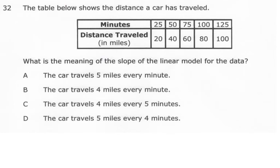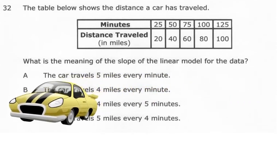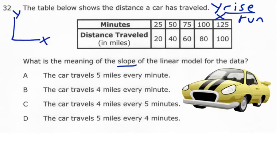Number 32. The table below shows the distance a car has traveled. What is the meaning of the slope of the linear model for the data? Well, I know that slope means rise over run. And I know on a coordinate plane that the rise refers to my y and the run refers to my x. And something else I know is anytime I graph something, I always put time on the x-axis. So that means our minutes are time, so that's going to be x. I'm trying to measure the y, so that's my dependent variable. So distance is going to be my y.